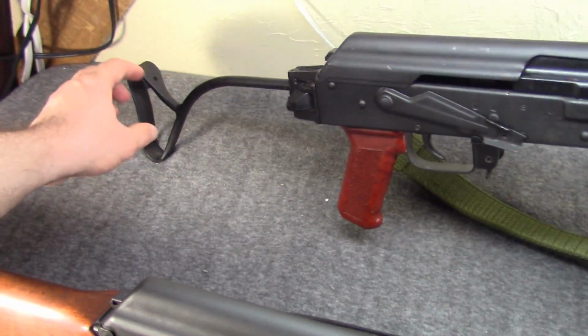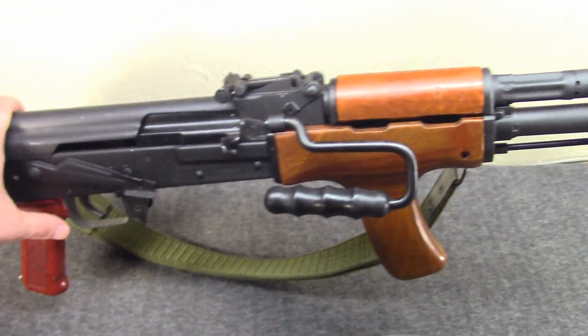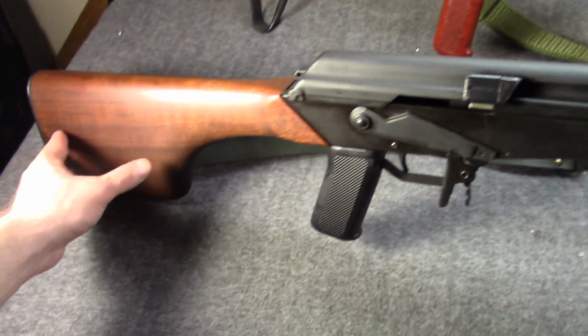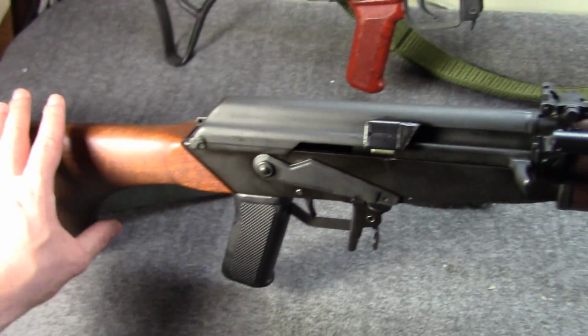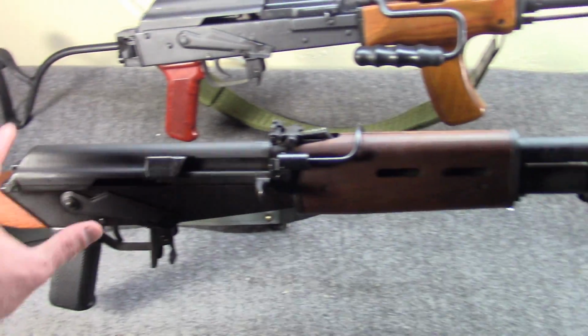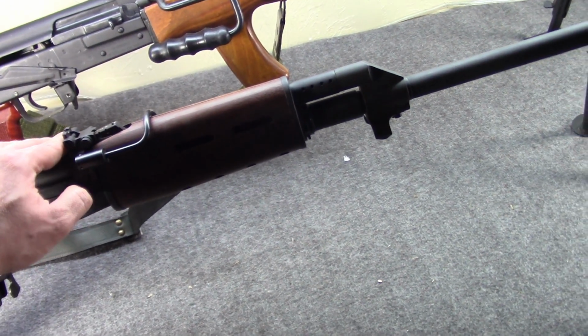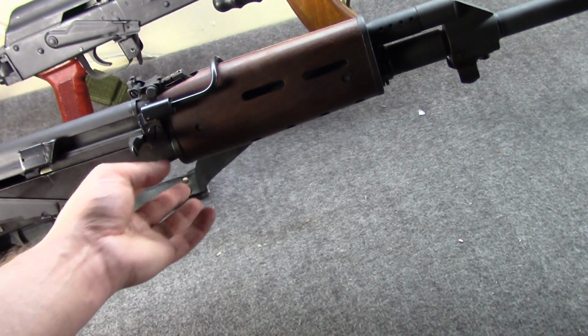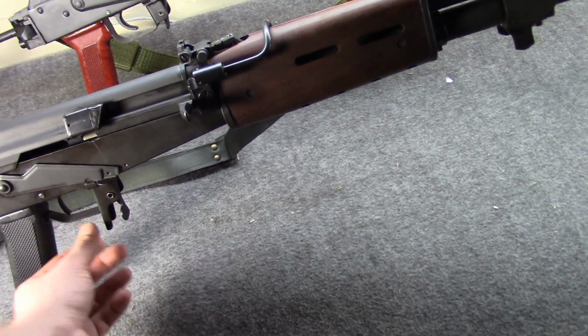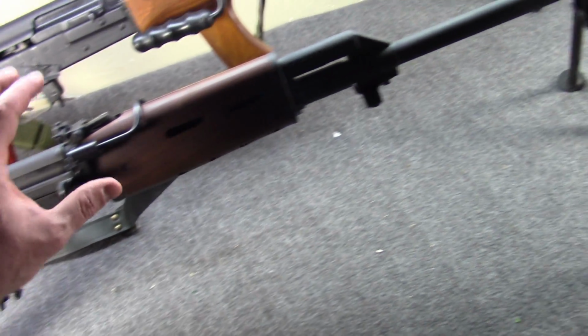And of course they imported fixed stock versions of the AES-10 as well, but with the M78 they were all fixed stock. They had some folder Valmets, but not the M78. They probably didn't see a reason. And it has an extended mag catch here with a protector to keep it from getting accidentally hit.